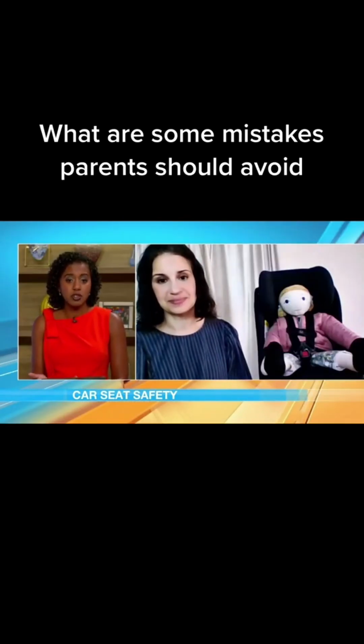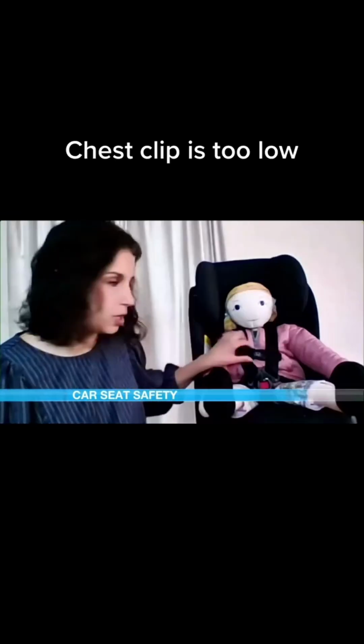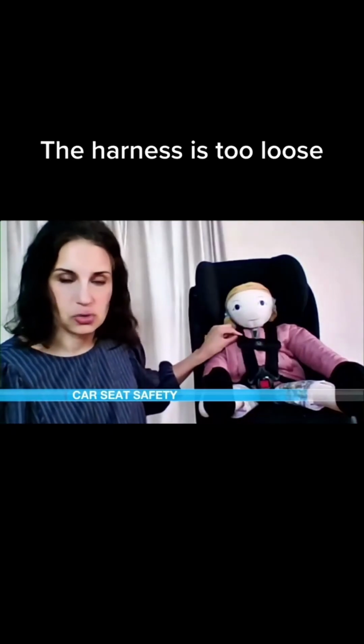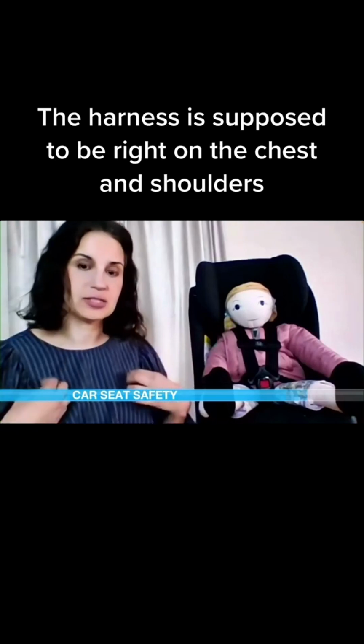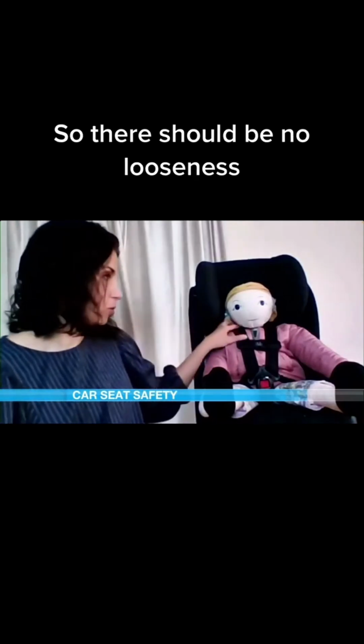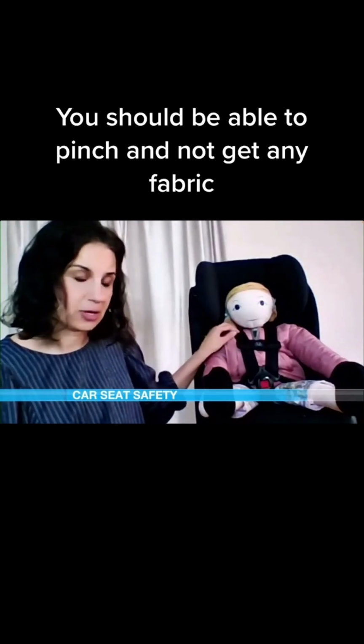What are some mistakes parents should avoid? So one of the biggest mistakes, chest clip is too low. This should be right at armpit level. The harness is too loose. The harness is supposed to be right on the chest and shoulders so that it holds your child in a crash. So there should be no looseness. It should pass the pinch test. You should be able to pinch and not get any fabric.